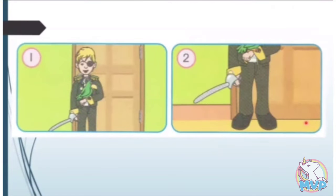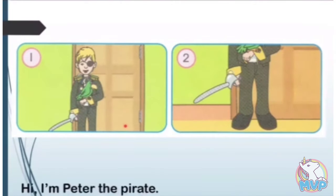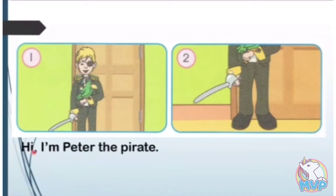Okay everyone, let's start. Do you remember who this is? Oh, he is the pirate. Look at his hand. What is he holding? And ooh, what animal is that? Okay, hi, I'm Peter the pirate. Yes, Peter is the pirate. Oh, look at the eyes. He covers one side of his eyes.